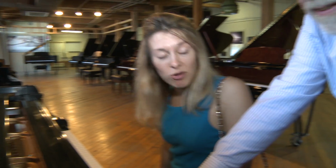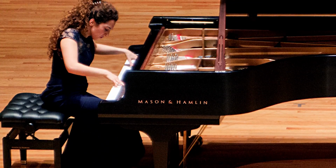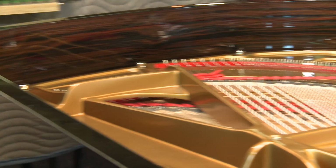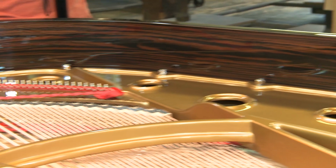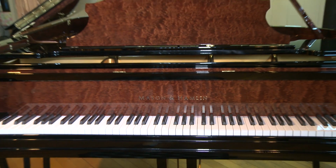No, you don't. Now, who buys most of your pianos, or where do you sell most of your pianos? Basically, we sell Mason & Hamlins to professional pianists. Like any good instrument, it has its own voice, it has its own tonality, and so a real musician won't just buy a brand name. They'll play pianos till they find one that speaks to them, and those are the people who buy Mason & Hamlins.